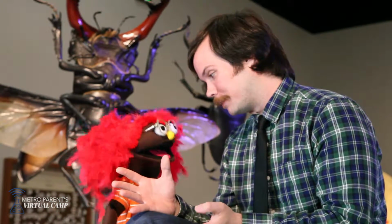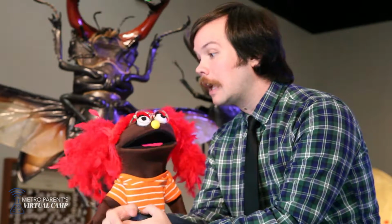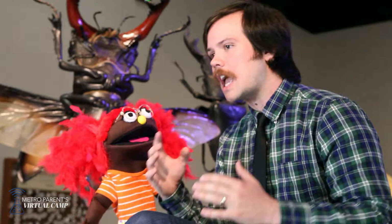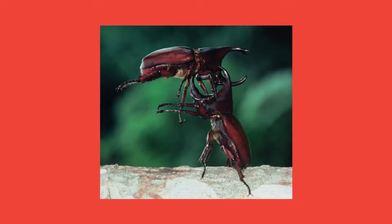Yeah, but you know that beetle is a lot bigger than real beetles, right? Most insects are smaller, but that doesn't mean they're not interesting. In fact, a rhinoceros beetle can lift 850 times its own weight. Whoa, that's cool. You know, ants are pretty cool too. Did you know that they have 2 stomachs? Wow. And they yawn just like us.